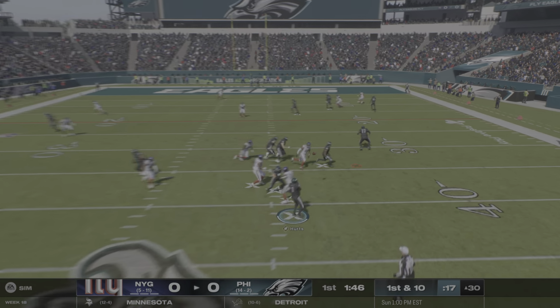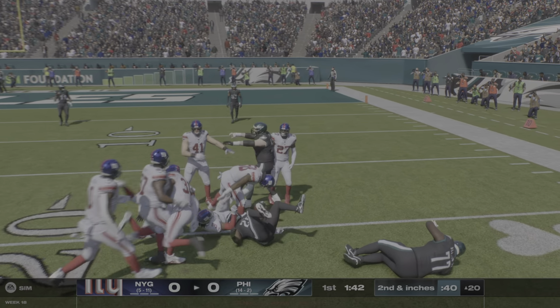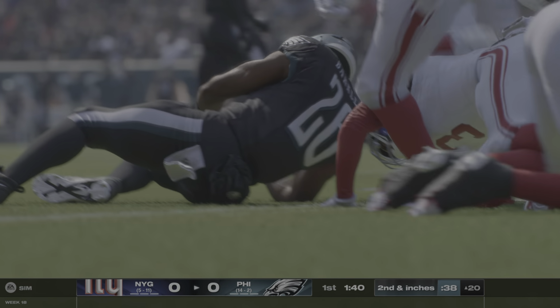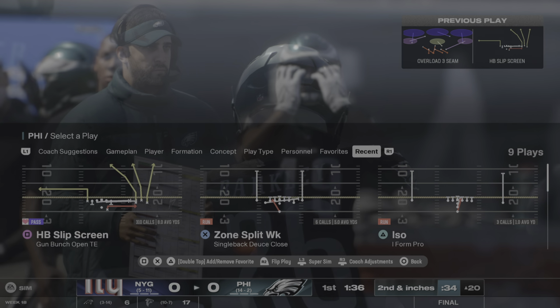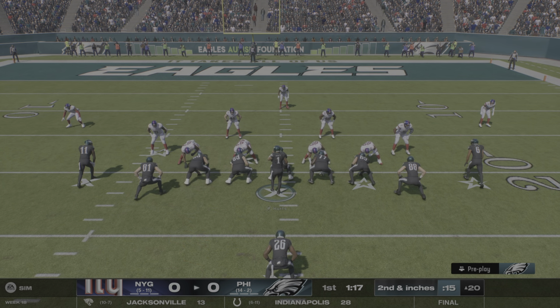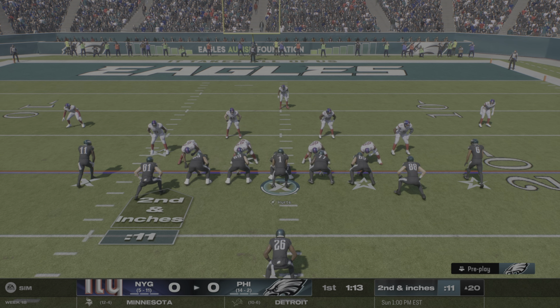Throwing is Hurts. They'll set up the screen to Barkley. And he's able to get it to the edge of the red zone at the 20-yard line. The Eagles at 14-2 heading into this final week. They've gone a full couple of months now since their last loss. Winners of 8 in a row.